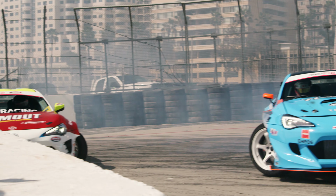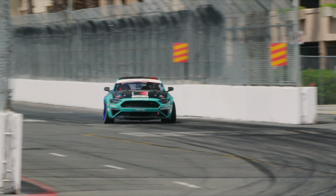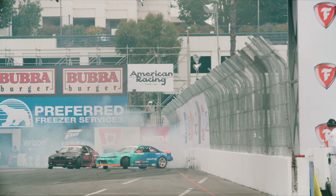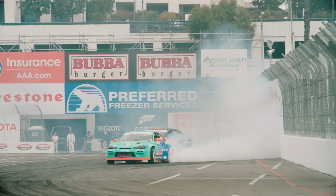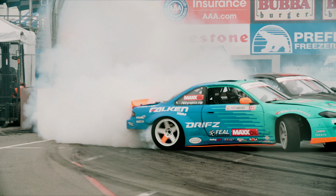Formula Drift is not like NASCAR where it's the first person across the finish line. This is actually a judged sport. It's based on 3 attributes: line, style, and angle. Line is when they come around a corner, they have what they call clipping points. So they have to get the back of the car as close as they can to the wall. They come back around the opposite direction. They have to get into another clipping point and get as close to that location as well.